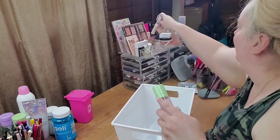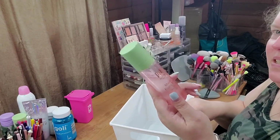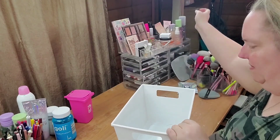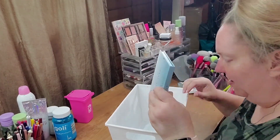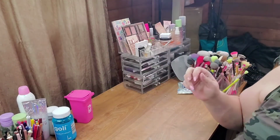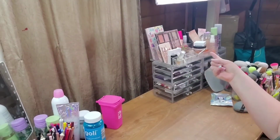Let's go right there. That can go there. And then the Pixie Fixing Mist for our low end, or affordable rather. And then, oh, I don't know why. Okay, I'm going to put this back. We've got a lot of highlighters already out. That's too many highlighters. Okay, I'm going to put that back. All right, y'all. That's it. That's our makeup for the week. That's what we will be using.